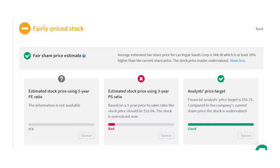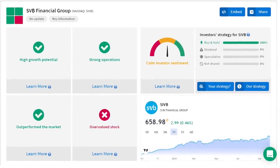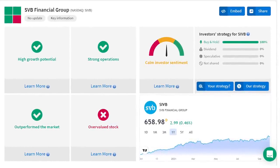The average analyst target of $56 is 55% higher, and the shares traded as high as $65 each earlier this year. In the financials, I'm adding $38 billion SVB Financial Group, ticker SIVB, and this is a little different from the other bank stocks in the portfolio.